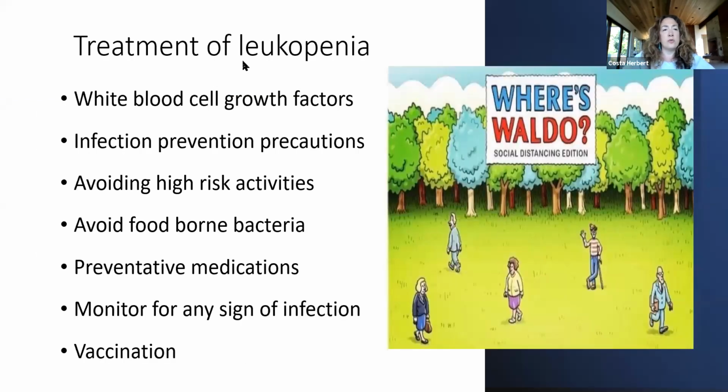So in terms of treatment for low white blood cells, we can give white blood cell growth factors in certain scenarios. We do heavily educate patients on infection prevention and things to be aware of, things to avoid. Avoiding certain high-risk activities and avoiding any foodborne bacteria.